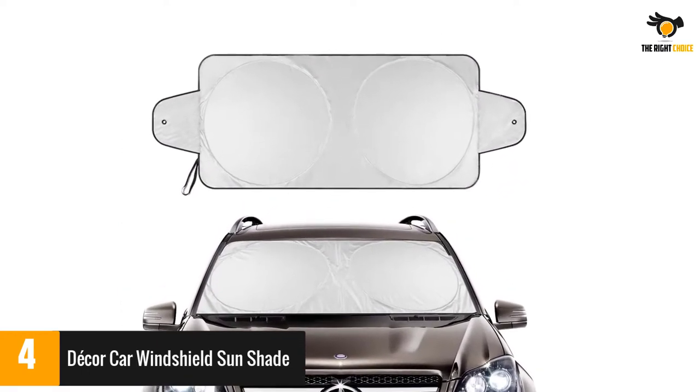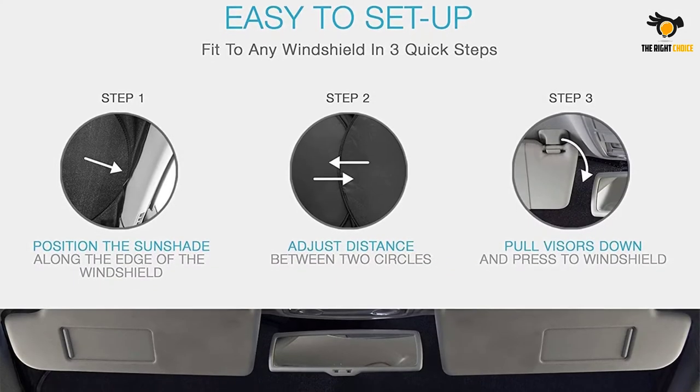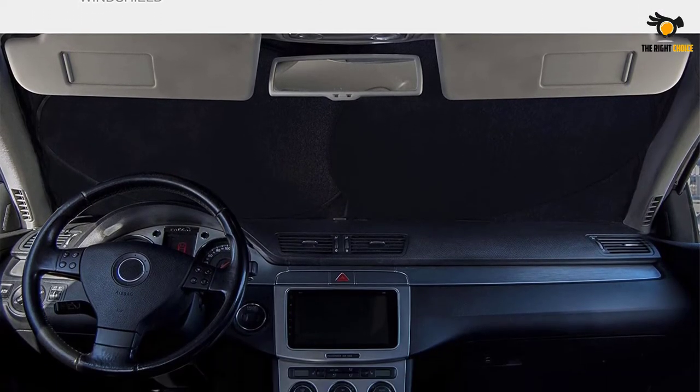Some reviewers found this shade flimsy. However, most customers praised how it fit their windshields. People also loved how cool their cars stayed while using this shade.